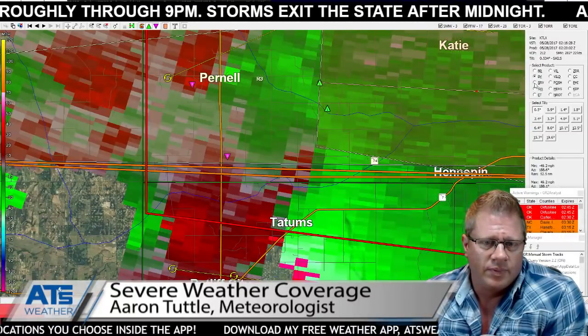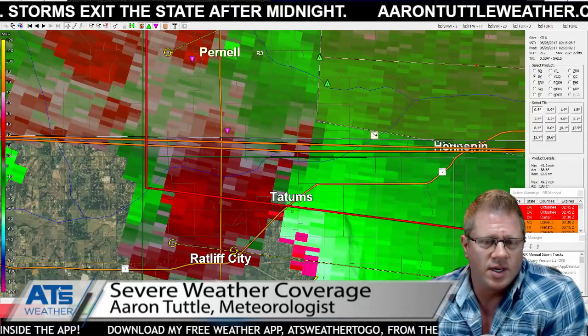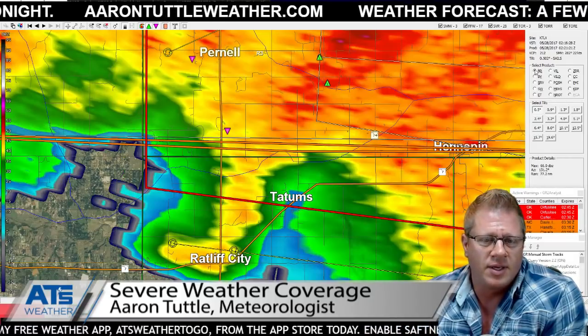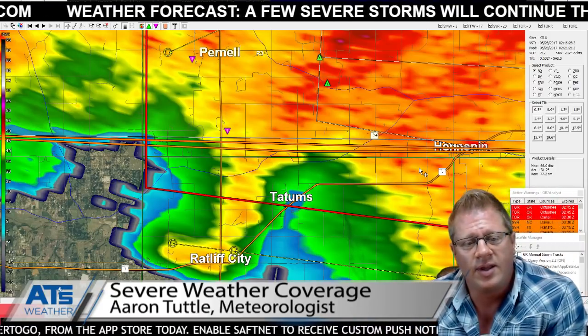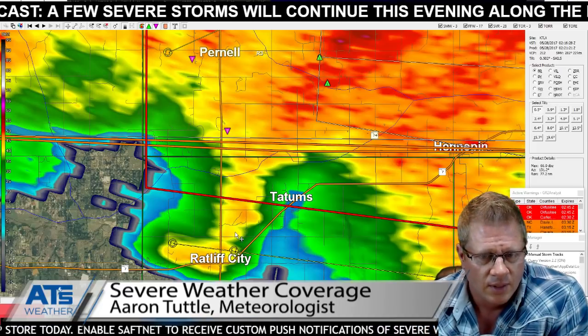Let's see. The Tatum's area, the Ratliff City area, this was the other inflow into this tail end of the storm. But by no means is it wrapped up in anything. It's not even in the right position. So, not indicative of any circulation that's going to produce anything anytime soon.